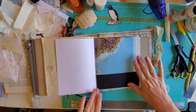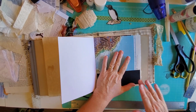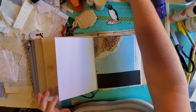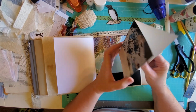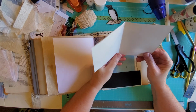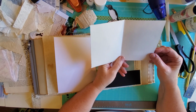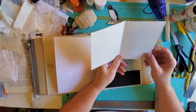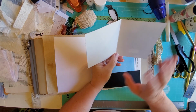Well, I think I fulfilled the challenge anyway with the journal card, which I didn't do anything with the inside of yet. I don't know if I'm going to. If I do anything, I'll just put lined paper in there maybe, and maybe a little picture of a penguin or something. That would be cute, and I'll ink it.